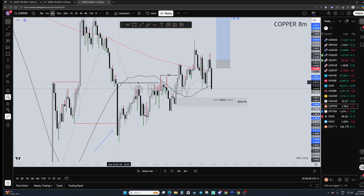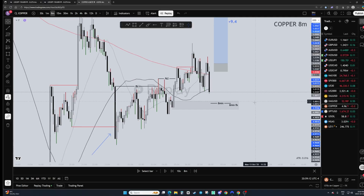Right, that fractal reset is why I started the new fractal count, because we have a breakdown fractally here. Started the new fractal count, FB1, pullback. Sorry, FB1 got broke right there. Pullback, FB2, and then another FB3 here. And then, what is this zone that I grabbed? This is a fractal cluster zone, okay?